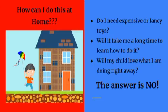Now that we have gotten that out of the way, let me break down the practical ways in which this can be done at home.